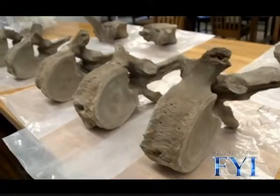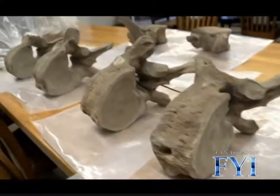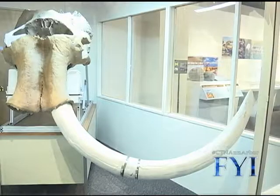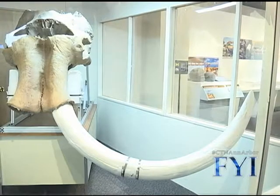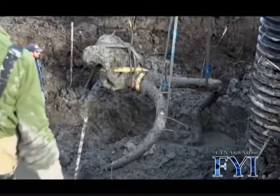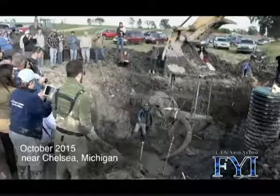Upon further examination, the excavation team uncovered some unique finds. In addition to the limbs and vertebrae, we recovered most of the animal's skull, a major portion of its jaw, and both tusks of the animal, which were still in place in their sockets in the skull. The jawbone played a crucial role in aging this prehistoric giant.